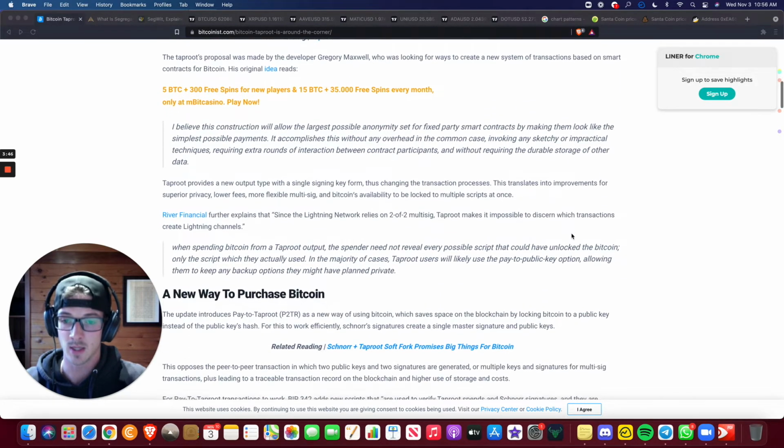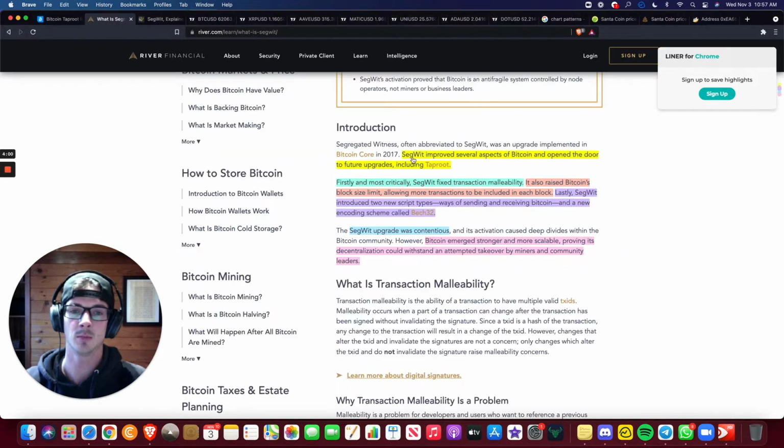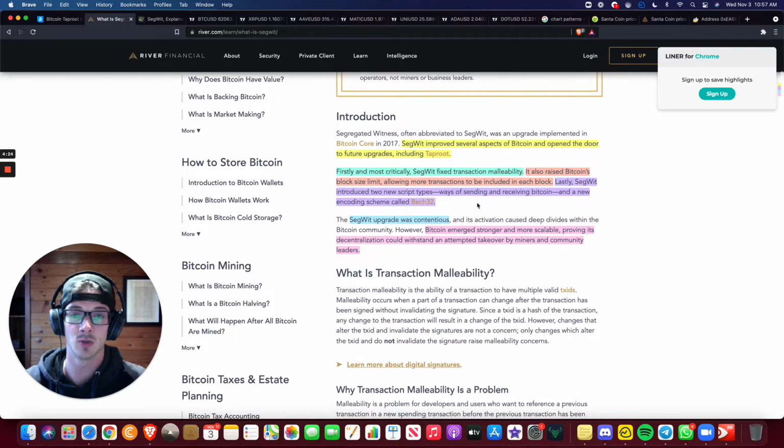So what was the SegWit upgrade of 2017? Basically, SegWit improved several aspects of Bitcoin and opened the door to future upgrades, which include taproot, which is coming up here shortly. Firstly, and most critically, SegWit fixed transaction malleability. It also raised Bitcoin's block size limit, allowing more transactions to be included on each block. Lastly, it introduced two new script types, which were ways of sending and receiving Bitcoin, and encoded a new scheme.